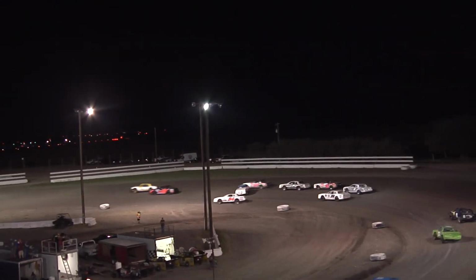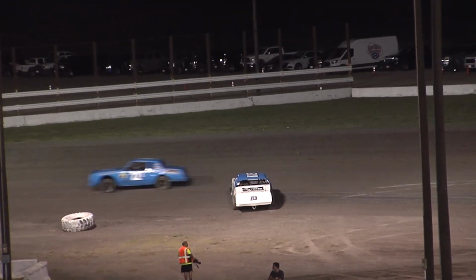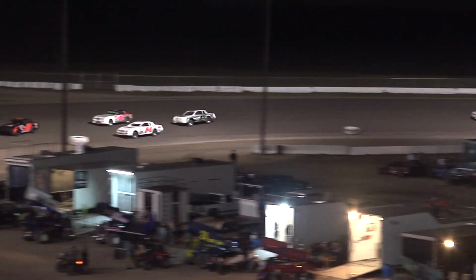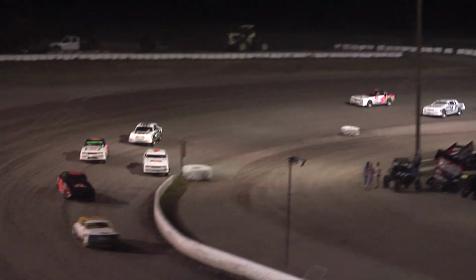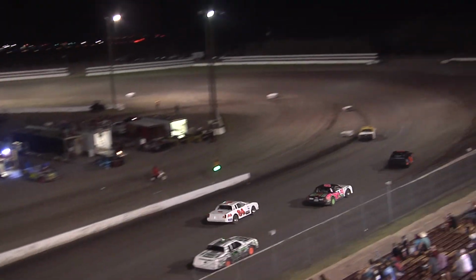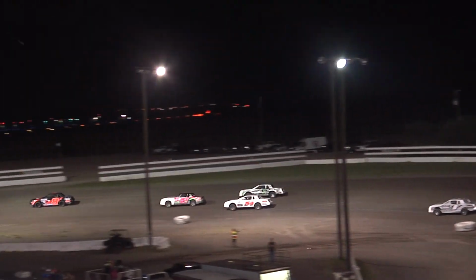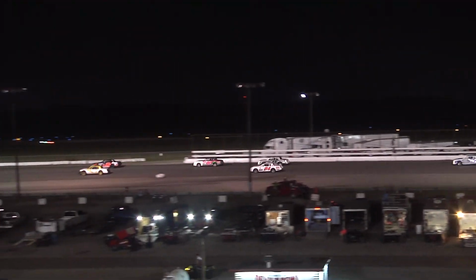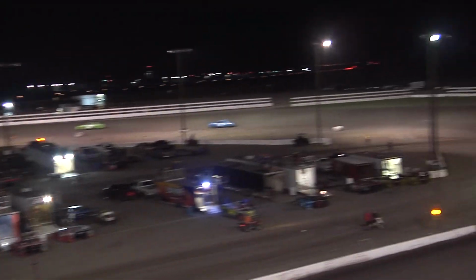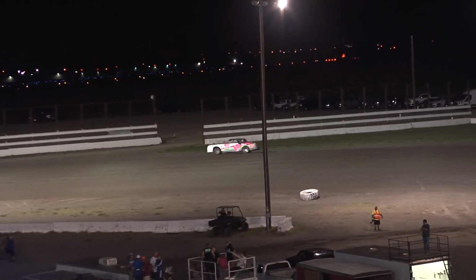Oh, watch out, the K-13 goes around. Let's see if he can get it fired back up. He does. We stay green. Thought he got into the back of Rick Murray. And he might have just a little bit, but Murray hanging on to second with the 71M. Caution on the Speedway. Debris on the track in turn number four.